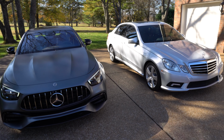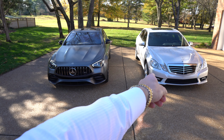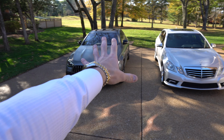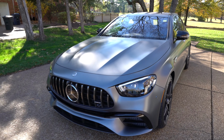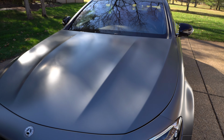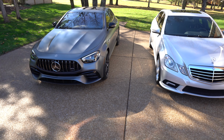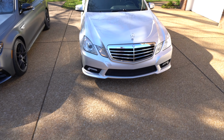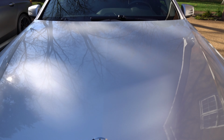Interesting take here from the front. Of course, over the years, our daytime running lights have now moved up and everything is housed in the front headlights now. And I have the twin power dome hood because this is a 63, so that won't be an exact comparison, but you do have some nice design language on the 2011.